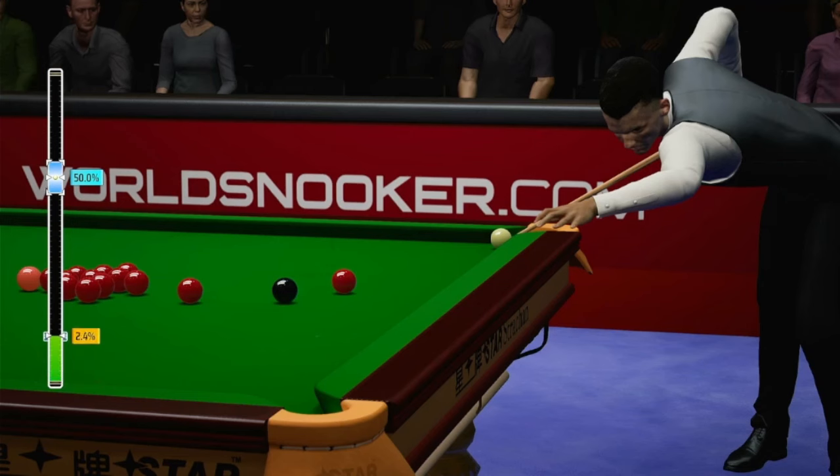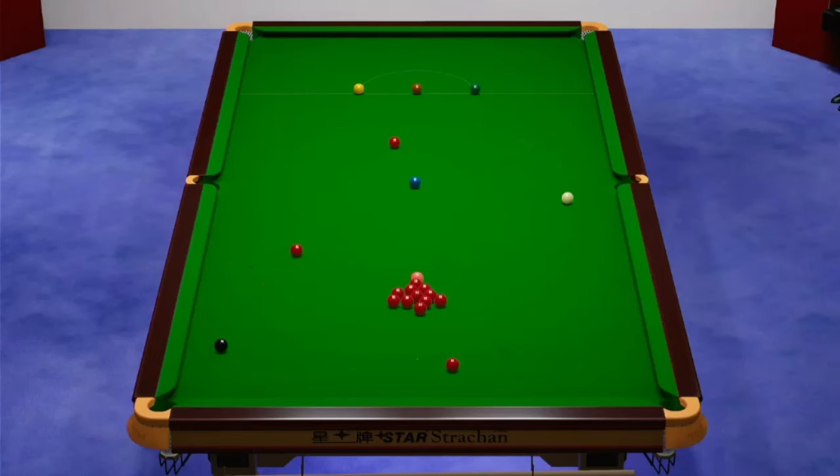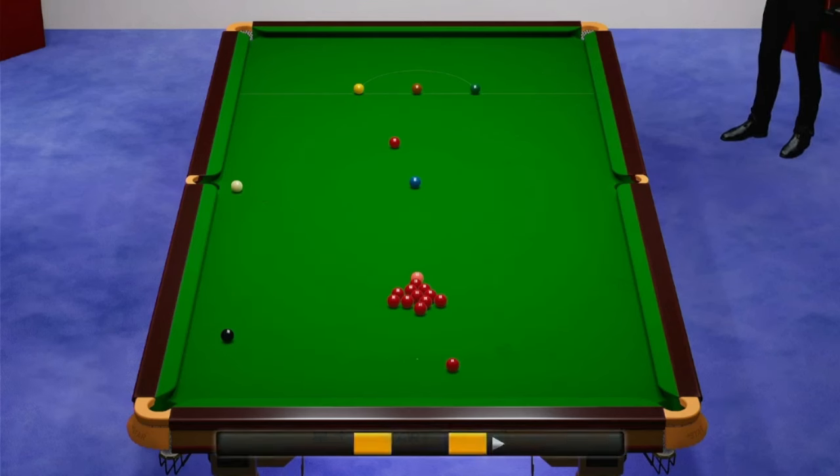He's going for it. Close, but not quite. Chris Totten, one. He's looking to pop this into the left corner pocket. One.